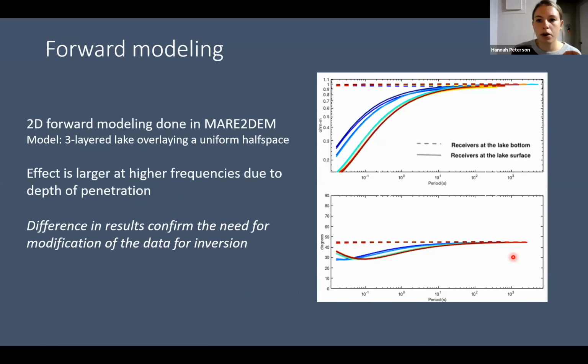And here is some forward modeling that I did for this in MARE2DEM. I used a 3-layered lake overlying a half space again. The dashed lines are if the receivers were sitting at the lake bottom, and the solid lines are if they were at the lake surface. The difference in these results confirms the need for modification of the data for inversion, since it does differ quite a bit, especially at the higher frequencies.